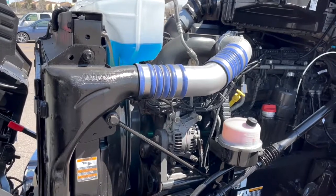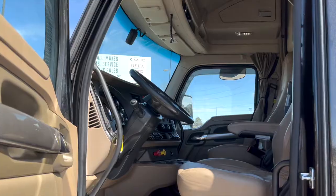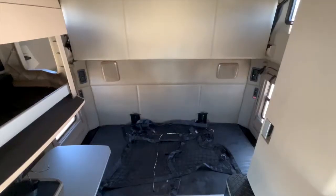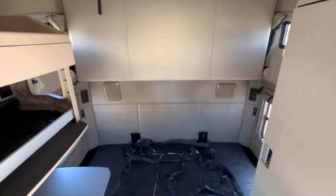Under the hood, a PACCAR MX-13 with a PACCAR 12-speed automated transmission. Inside, a beautiful interior. Your sleeper has lots of room. You've got dual sleeper doors and windows and an Espar heater.